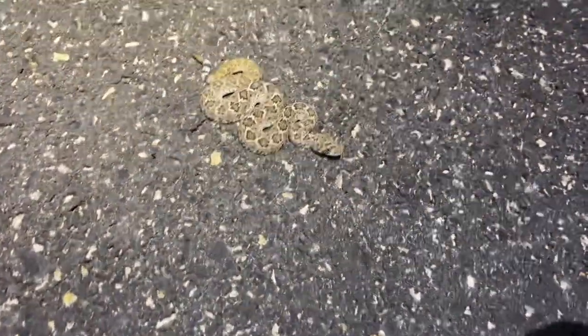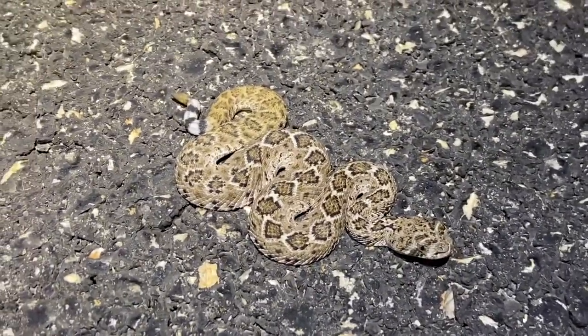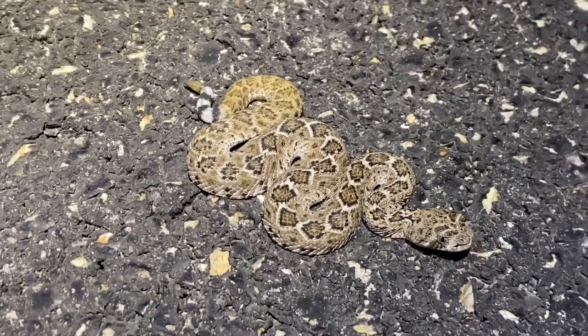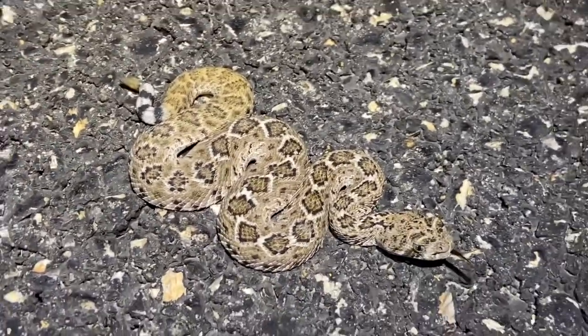Alright guys, got a snake. Little Aatrox. Little baby. It's Aatrox baby season, that's for sure. Nice little neonate. Anyway, we'll get it off the road.